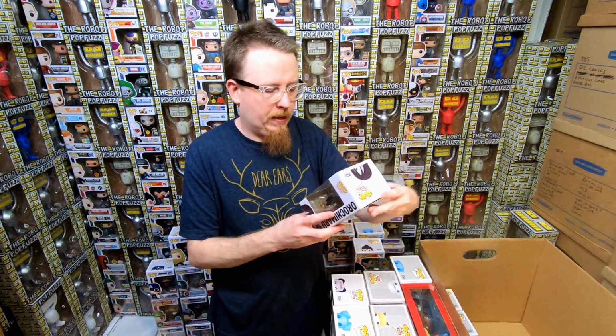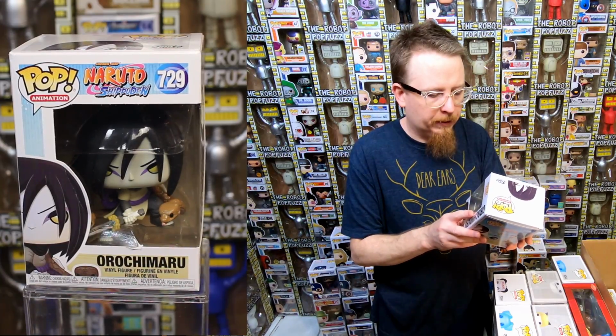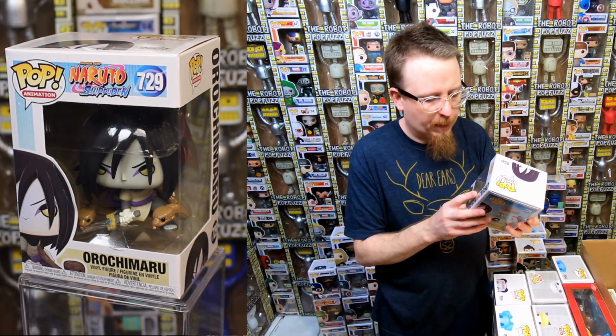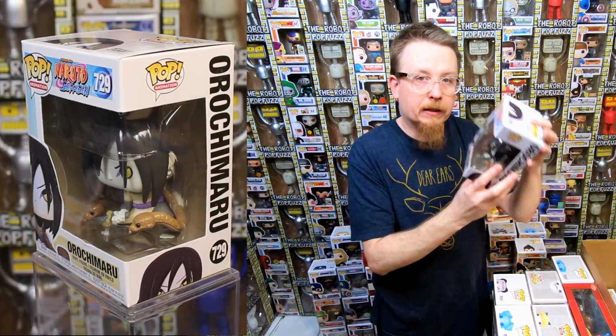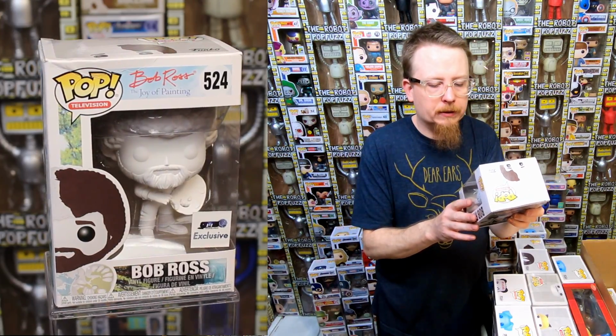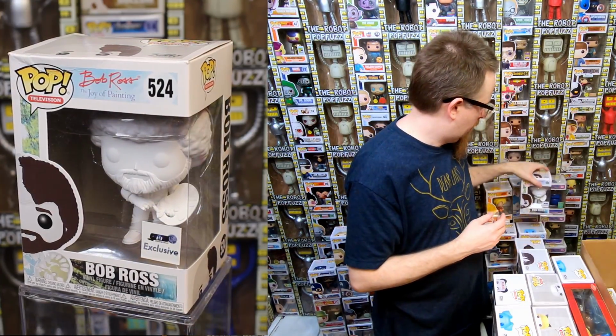Okay, next we have an Orochimaru from Naruto. Absolutely love this pop. It's such a cool, creepy pop with the snakes around them. Absolutely love this pop. I don't have this one yet, so this is going into my collection. Okay, next we have the Do-It-Yourself Bob Ross. It's a Diamond Comics exclusive. Very cool pop. I'm keeping that one.